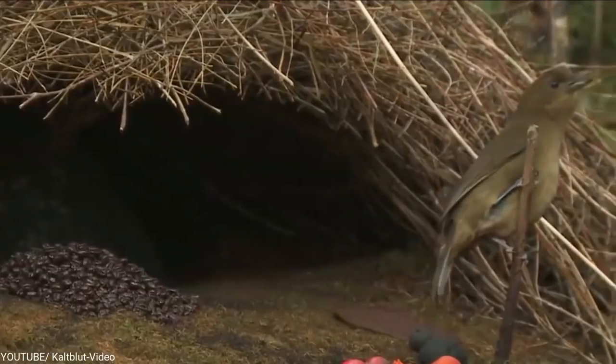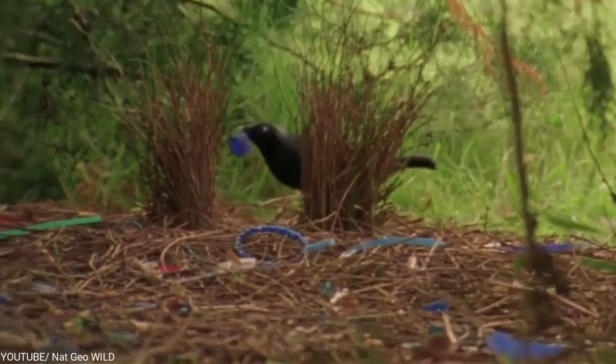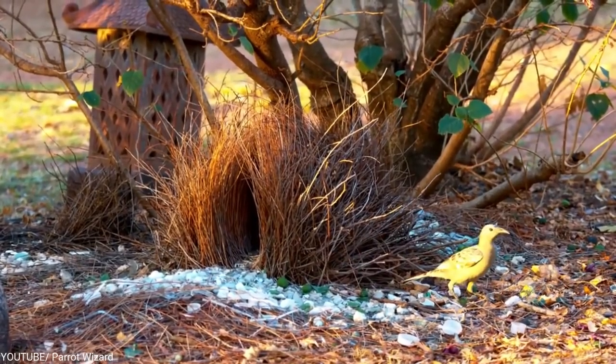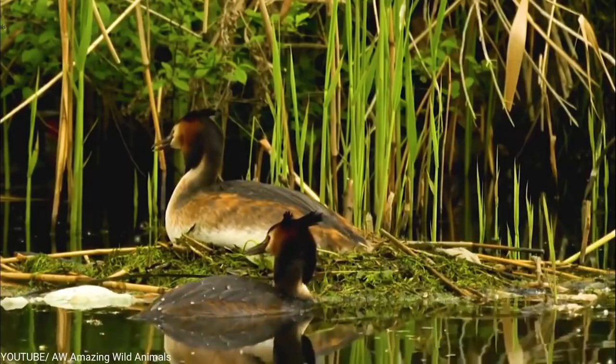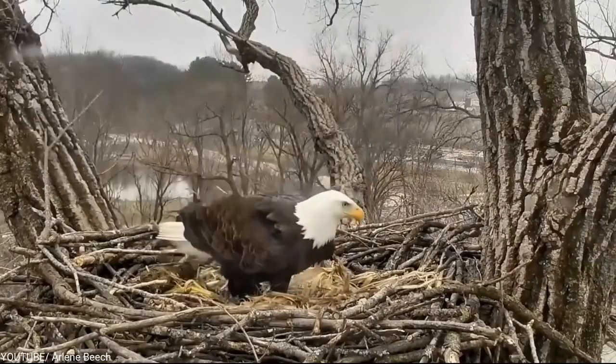The males whose nests don't get approved most likely tuck their tails between their legs and slink away while beetles and snakes come in and become squatters. And that's it for the 15 most amazing bird nests in the world. Honestly, some of them look so warm and cozy, I wouldn't mind staying there myself.